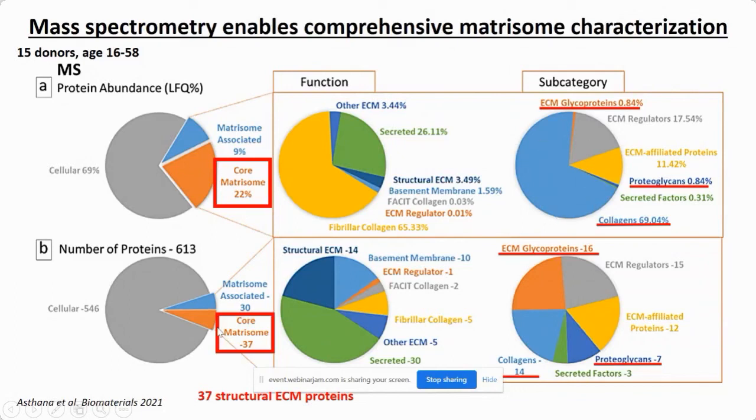By the number of proteins associated with these different groups, they identified 37 structural ECM proteins in the human pancreas samples. And that was composed of 16 glycoproteins, 7 proteoglycans, and 14 collagens. But again, by abundance, the collagens are the majority of this group, and the glycoproteins and proteoglycans are a really small fraction, but there are a lot of different species of proteins detected.